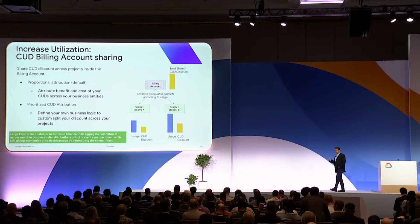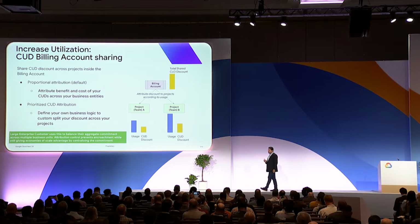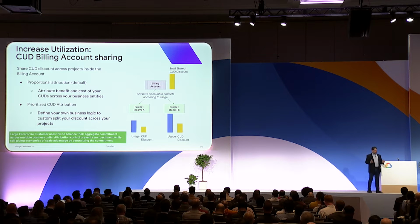So CUDs, by default, apply to the project where you bought them. However, by turning on billing account sharing, you can have them be attributed to multiple projects within the same billing account. OK? And this can be in two modes. It can be either proportional attribution, or custom. And as the diagram shows, if you have two different projects with two different levels of usage, you can proportionally split the card across those two. So team A is using less. It gets less of the card discount. Team B is using more.